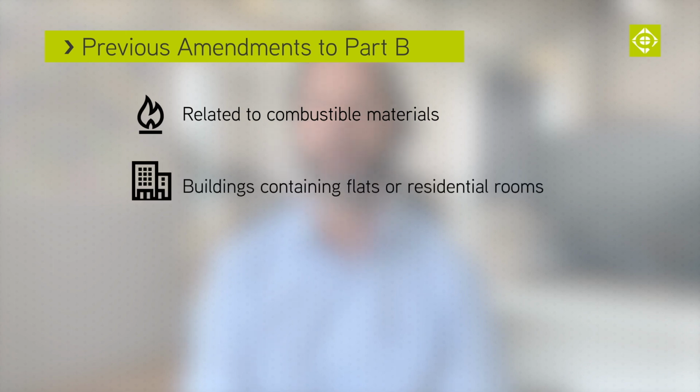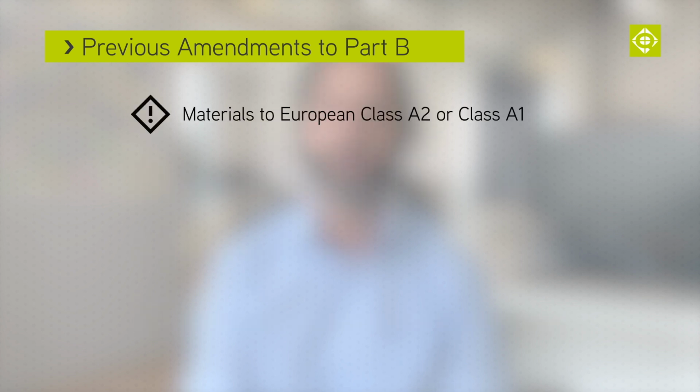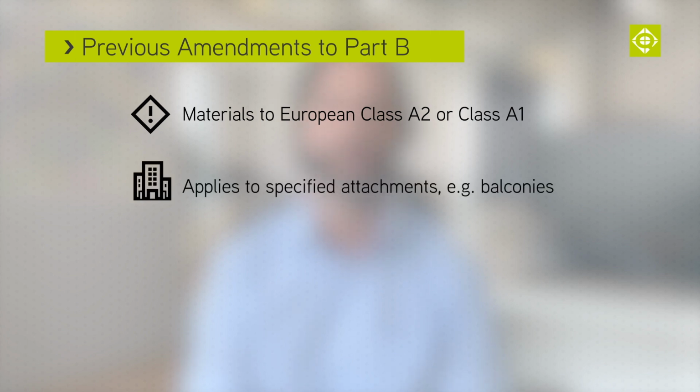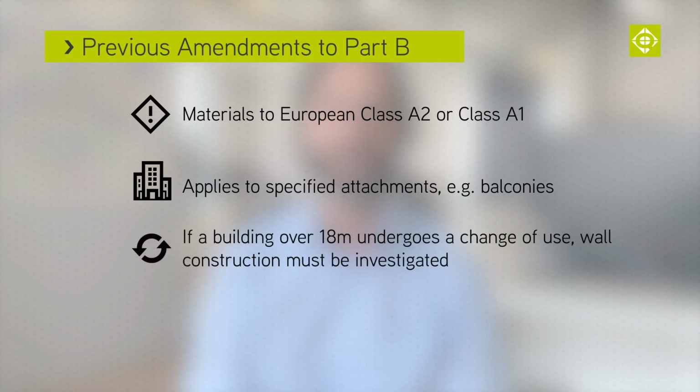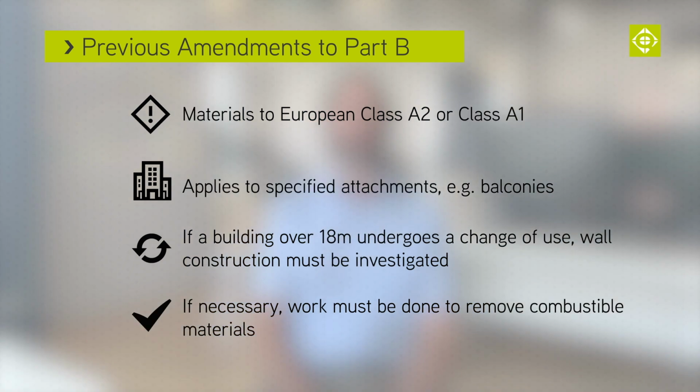These amendments apply to buildings containing flats or rooms for residential purposes with a storey above 18 metres in height. It effectively prohibits the use of combustible materials in the external walls of any of these buildings. Materials must achieve European Class A2 or A1. It also applies to specified attachments such as balconies. The amendment also states that where a building over 18 metres undergoes a change of use, the construction of the external walls must be investigated, and where necessary, work must be carried out to ensure they do not contain combustible materials.